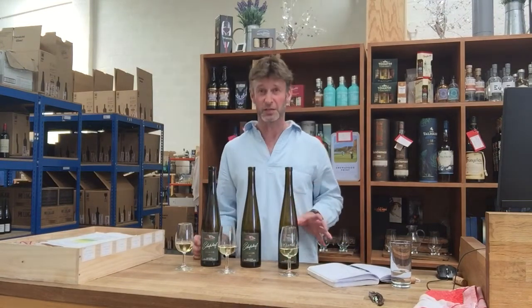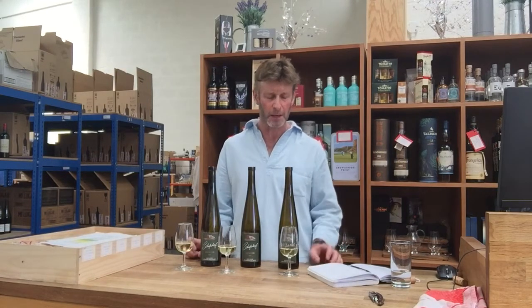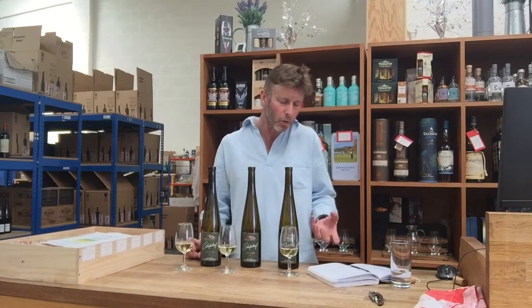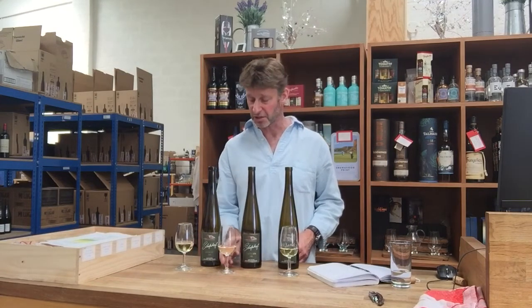I think all three of these will improve with time. All of these will improve for another 5 years for sure, and probably considerably longer. But this, I would drink now, I'd enjoy it now. And for me, the richness and the ripeness of this, that's the one I would choose. In the middle, in every sense, is the Berg.